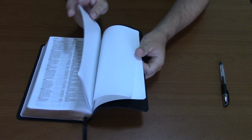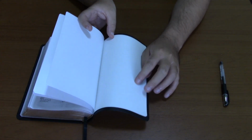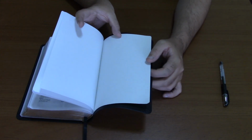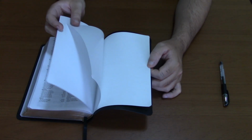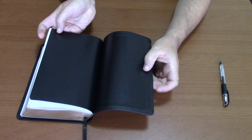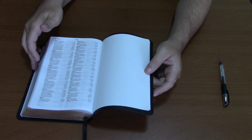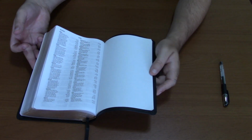We have here 4 sheets, so that's 8 pages plus an end sheet, which is unlaminated paper here. So this is good for writing too. And then of course here we have our black paste down liner. So there's space in here for some notes.